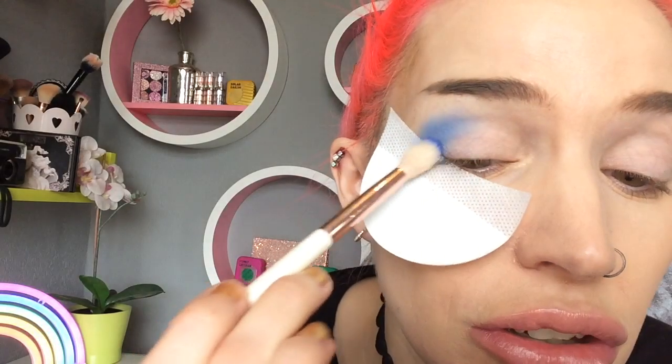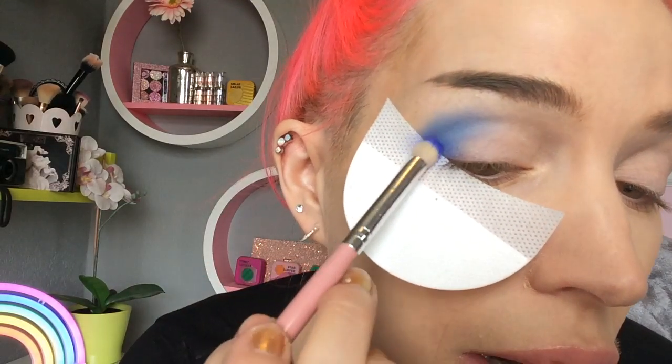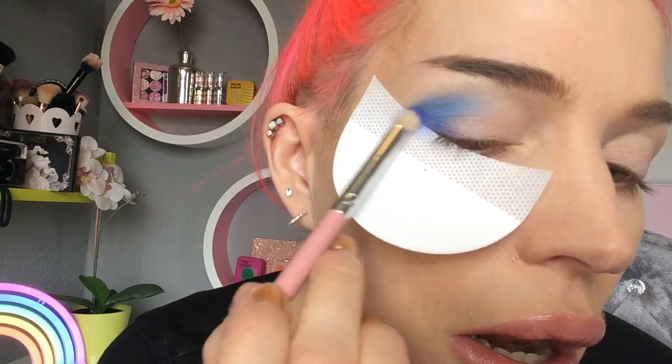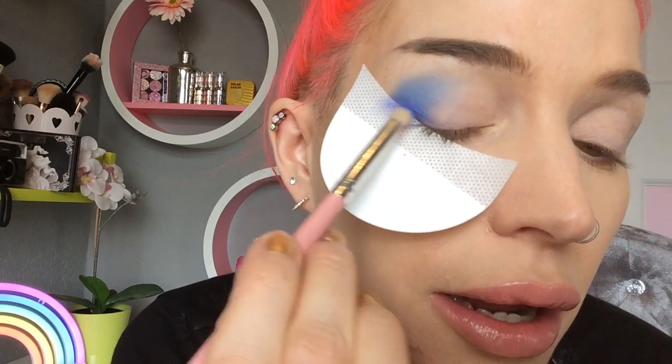This is a darker blue, and it almost has like purple. It's a very purpley blue. And I'm actually just going to pack that on the very outer V. I'm going to get a smaller brush because that brush is quite ginormous. So I'm going back in with the bluey purple, and I'm just popping that right on the outer V. And I'm going to pop a little bit more on. Oh, I tapped off the excess. Totally did not mean to do that. I'm just going to blend that into the lighter blue.